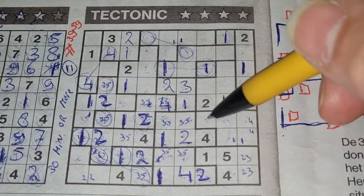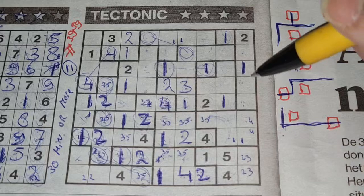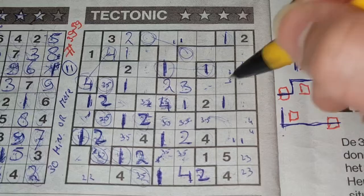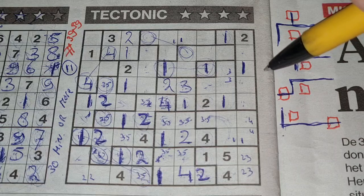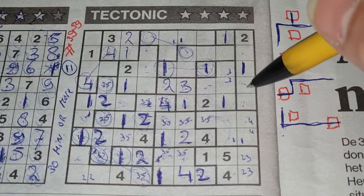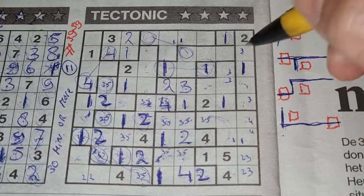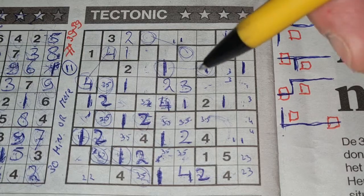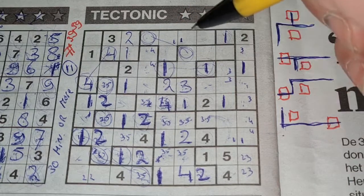Well, this box should be also 3 or 5, because it can be 1, can be 2, can be 4, so two numbers left, 3 or 5, okay. This box cannot be a 3, so 3 could be here, could be there, okay. That means that this box cannot be a 3, we have a double 3 there. So the 3 could be here, could be there. Interesting. Yeah. This box cannot be a 4, so the 4 could be here, could be there.